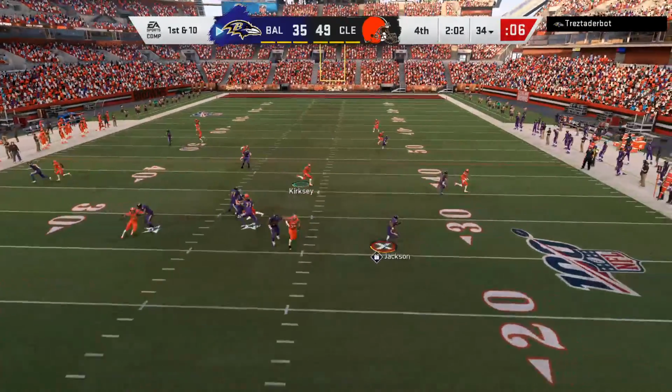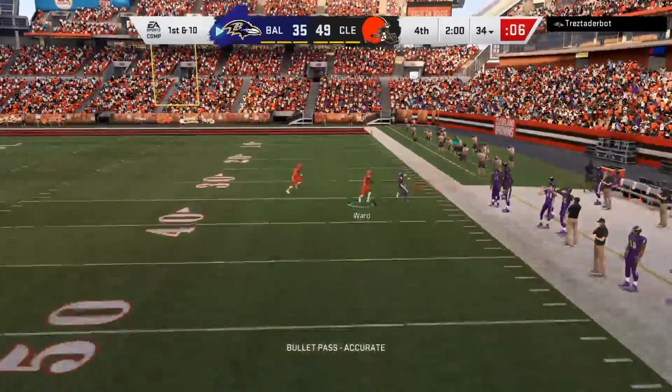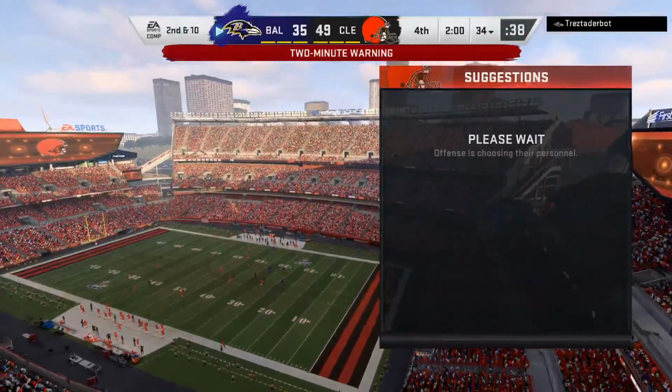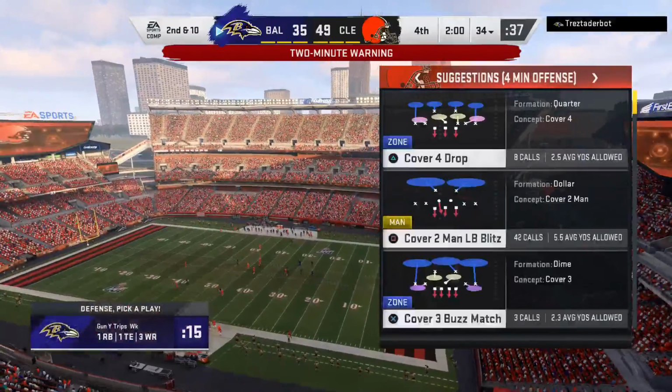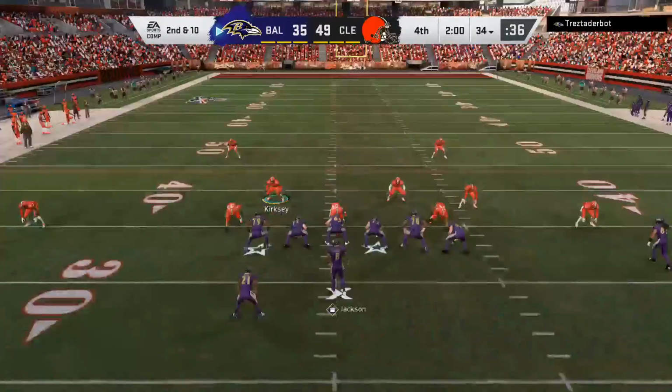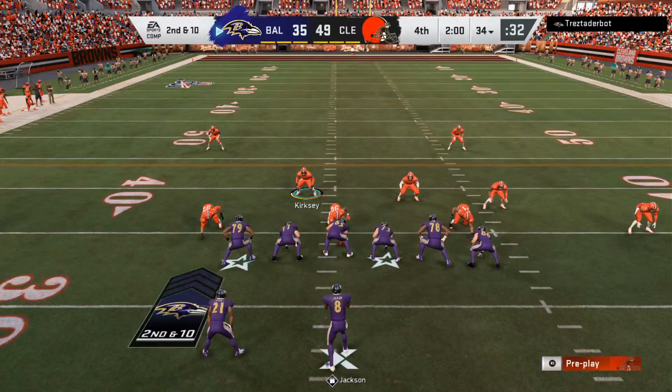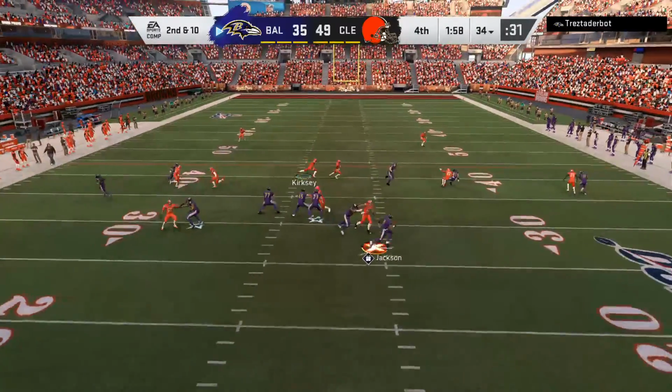Jackson from the shotgun. Flushed out right. He's going deep for Brown. And that is incomplete. Took a shot there on 1st down, but he couldn't reel it in. So it's Raven football here as we welcome you back. And let's see what they've come up with offensively after having time to talk it over.